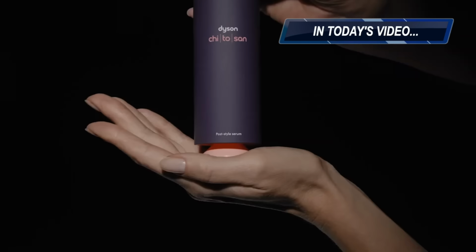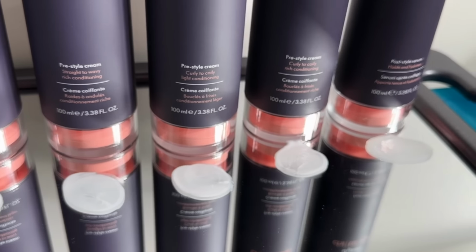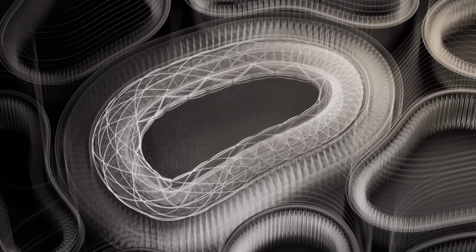Dyson launched two official hair care products. We have a pre-style cream as well as a post-style serum, and there's five products total because there are four different variations of the pre-style cream. Throughout this video, we're going to figure out exactly who these hair care products are for, what is in them that makes them different from other products on the market, and how it could change everything when it comes to your style longevity.